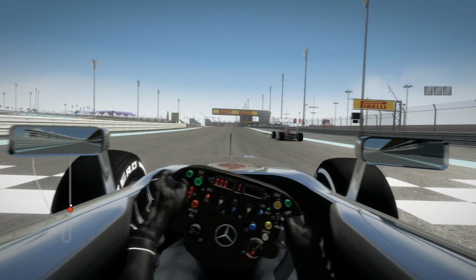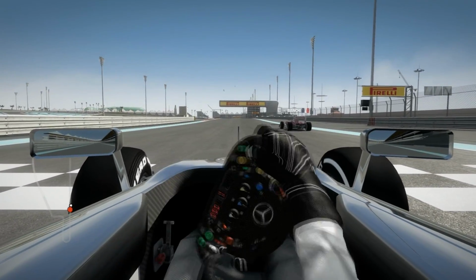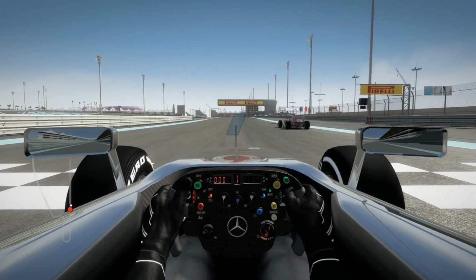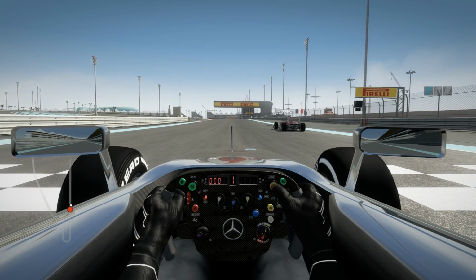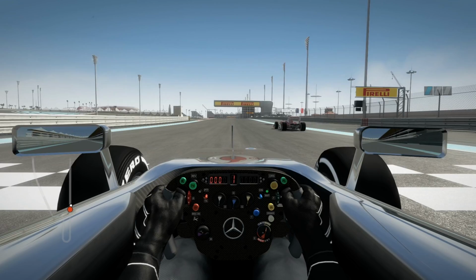Okay, before we start, I want you to perform a quick systems check for KERS and DRS. Press and hold the KERS button for me, please. Great. Now try activating the DRS. Press it once to open it and a second time to close it. Alternatively, you can press the brake to close it.